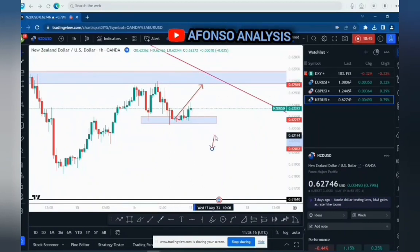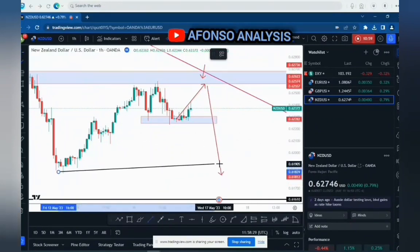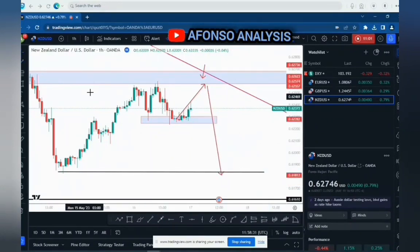What's more likely to happen is the market is going to push to the upside and give us that triple top at least, before we can then start seeing the market rallying back to these levels here. But that's going to be interesting to see on the New Zealand dollar USD.